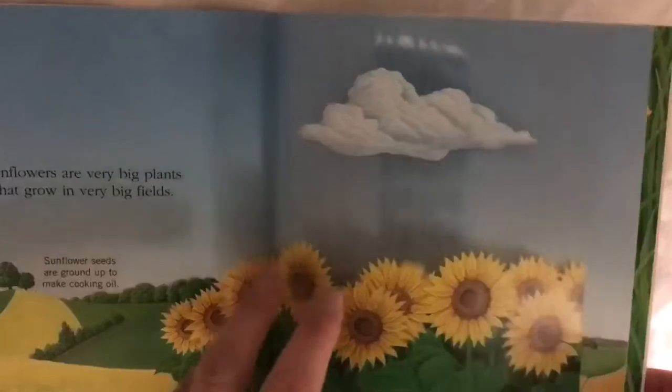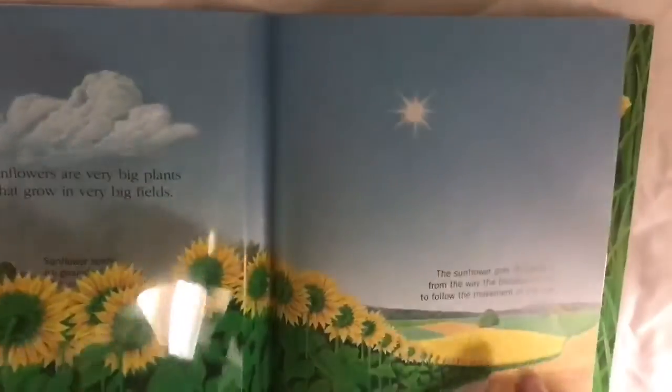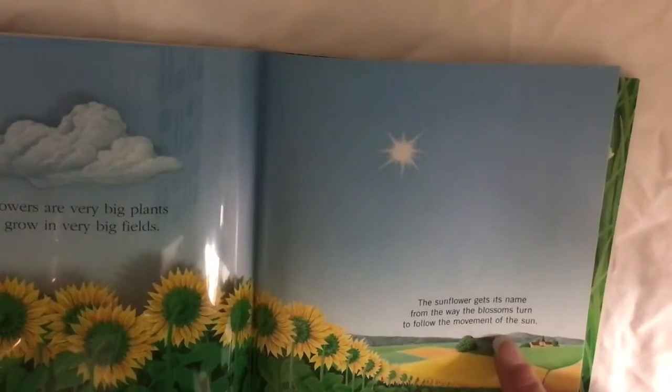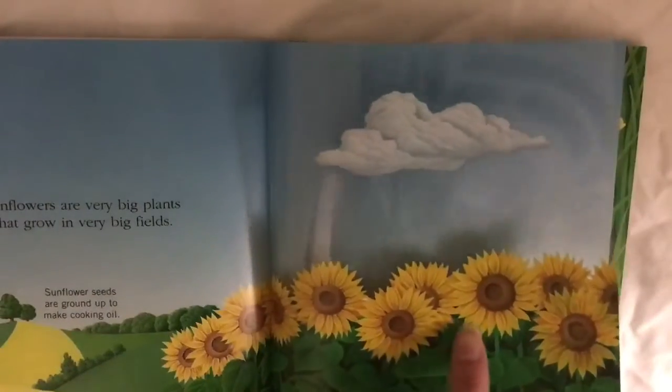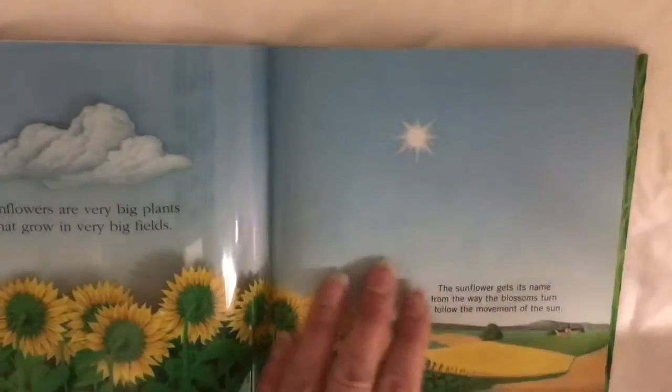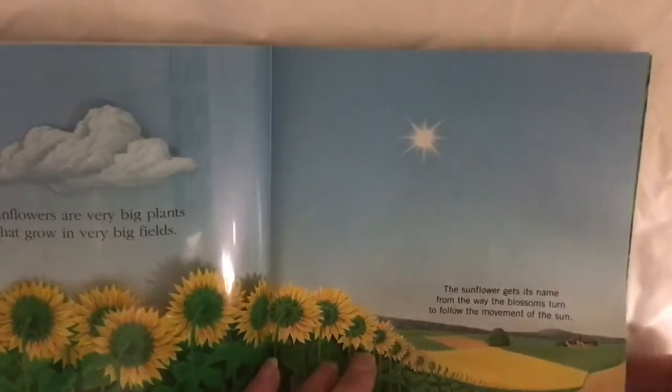The sunflowers and lots of other flowers do this. The sunflower gets its name from the way the blossoms turn to follow the movement of the sun. Did you see that? They're turned this way right now. And then as the sun moves back behind them, their heads actually turn to face the sun. Lots of plants do that. They seek out the sunlight and they'll grow toward the sun.